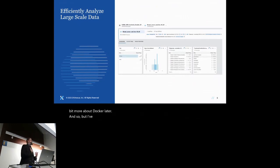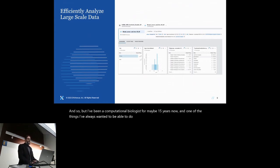But I've been a computational biologist for maybe 15 years now, and one of the things I've always wanted to be able to do is slice and dice data. So here I can take all females between the ages of, I don't know what I put there, 45 and 60, who have breast cancer and take cod liver oil, right? And I can slice that out of 500,000 people in just a few seconds. Also, personally, as an American, I find cod liver oil fascinating because it's like a thing we tell our children to give them nightmares, whereas in the UK, 5% of people in UK Biobank take cod liver oil.